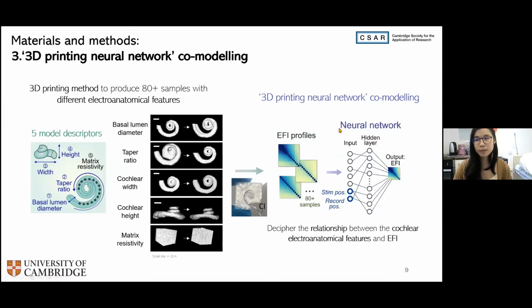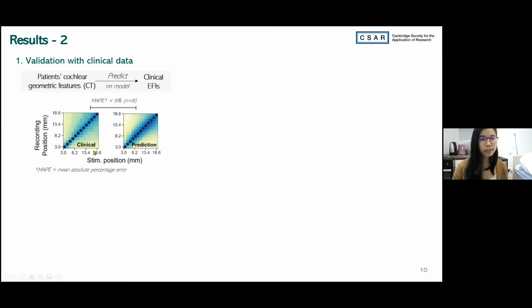Afterwards, we developed a neural network model to model the relationship between the five electroanatomical features and the EFI profile. So our approach is validated with clinical data. The neural network model is able to predict patient-specific clinical EFI profile based on the patient's cochlear geometric features measured from their CT scan. The accuracy of our approach is very high, with less than 10% mean absolute percentage error.